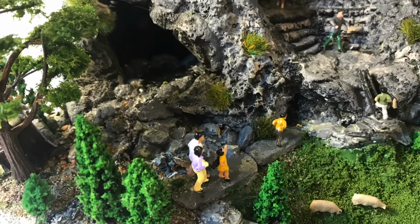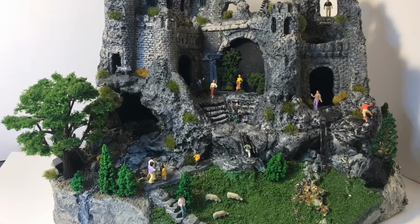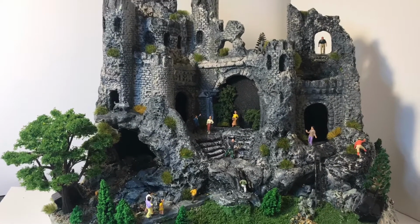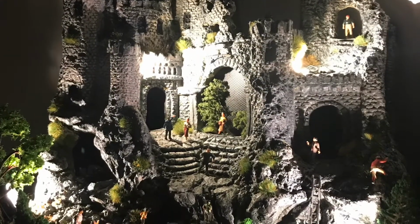There is a lot of detail, as I say. There's a cave with water coming out of it. There's people clambering, probably in not very good health and safety way, all over it. And I finished it off by lighting it.